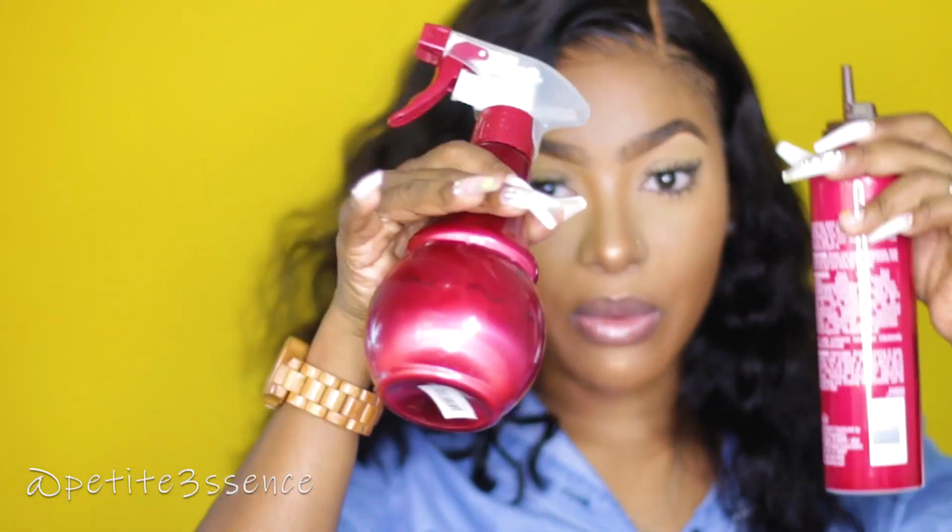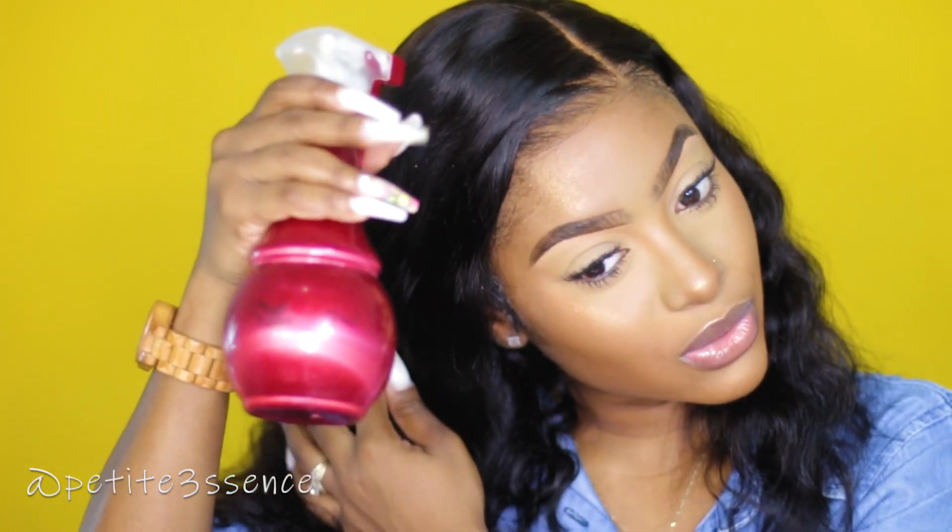I'm gonna get my water and some mousse. My water is in this spray bottle and my mousse is in this bottle. I'm just going to wet this up.